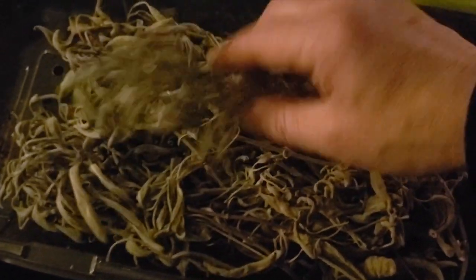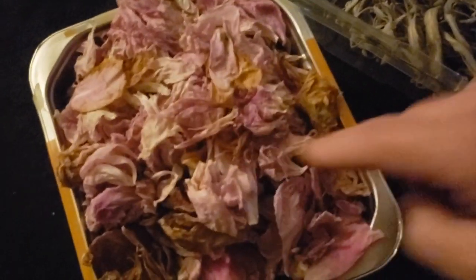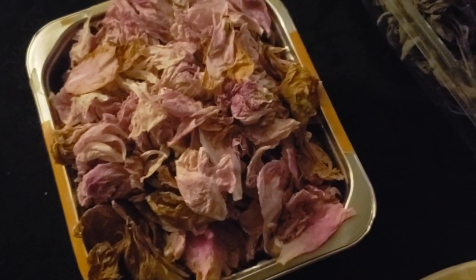This is white sage that I grow in my backyard, and I make my own smudge sticks. These are peonies from my backyard to make like a potpourri with. So yeah, just some little dried flower and plant things for crafts. Kitchen, you'll see that in a second. Let's start on this side.